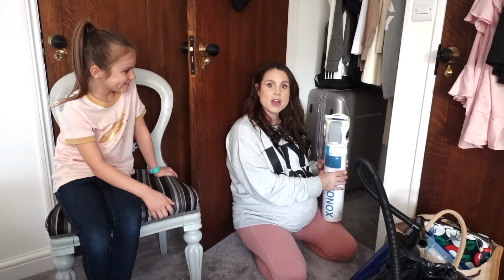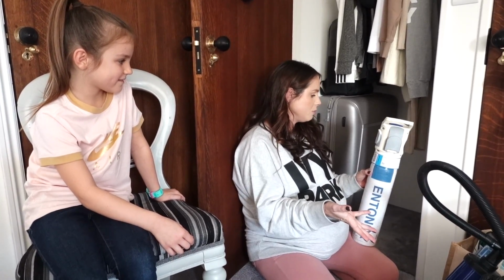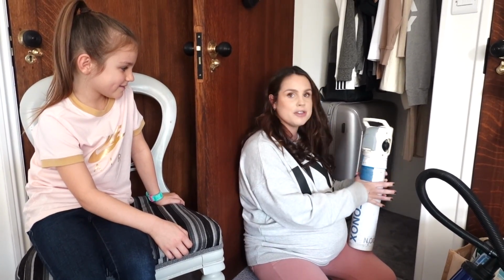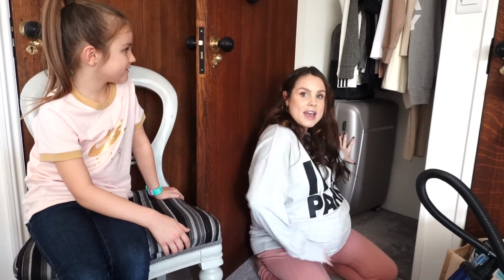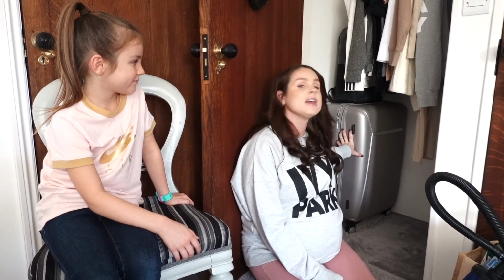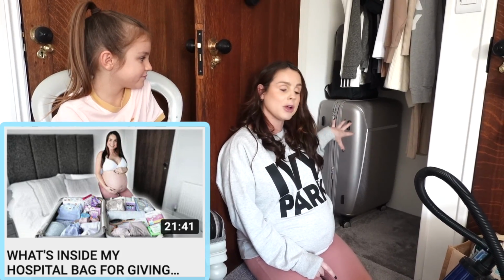I know, it's really funny though, because I've only ever seen these when I'm in labour and you don't really remember what it looks like, so now having it in the room is really weird. And then I've got my hospital bag in here as well, just in case I get transferred to the hospital. This is just something that you should have just in case, and I already made a video about that, which some of you probably already watched, but if you haven't, check that video out to know what I'd be packing in my hospital bag.